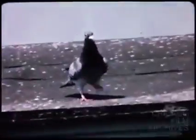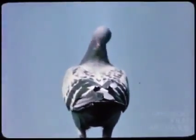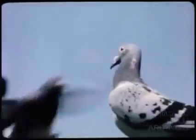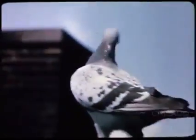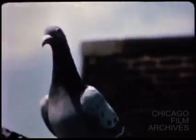The homing pigeon is the product of carefully controlled and selective breeding, which emphasizes physical stamina and homing ability. And it's this ability to return home from liberation points hundreds and even thousands of miles away that is the basis for the unique sport of pigeon racing.